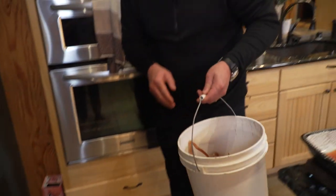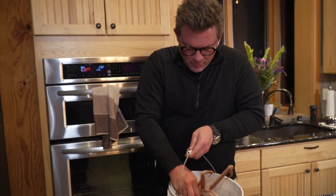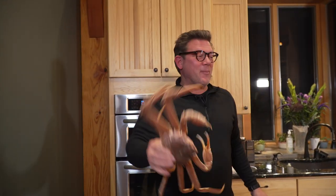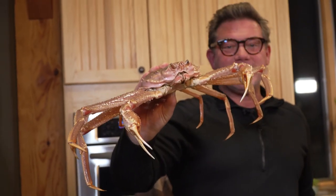Check this out. So Captain Ron gave us a couple of these things. These are Tanner crabs. Look at this guy. So we're gonna make some chowder and then we're gonna poach these guys up separately. And we're gonna be snacking on this tonight too. I'm very excited about that.